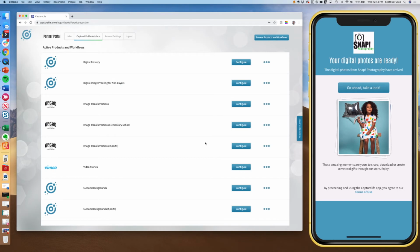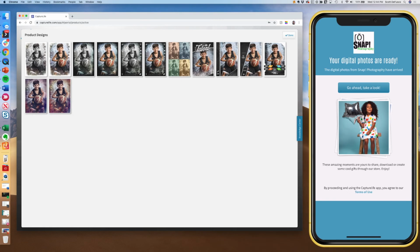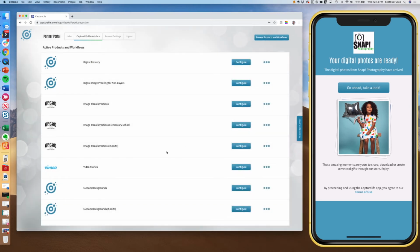So the other thing you can do, you'll notice that I have a regular image transformation product, but I was able to use the cloning feature to create different variations. One where I choose a different collection for elementary school, or one where I choose a different collection that's geared towards sports. So if you look at this, these are a little bit more edgy, a little bit more sports oriented. So that cloning feature is really nice. It allows you to create different products that can be targeted to different types of photography that you may be doing.